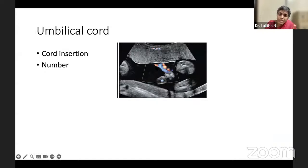So looking at cord insertion, it is good practice to look at the cord insertion at the fetal end, the maternal end and the placental end. Here we are looking at the placental end. This is a central cord insertion. You don't have to mention each time whether it was central or peripheral or marginal, but if it's a velamentous insertion, you can mention it.